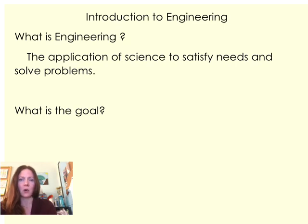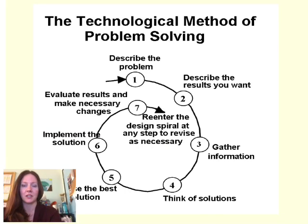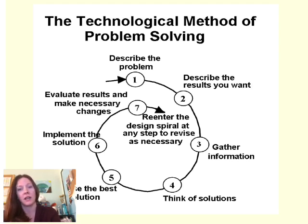So how do engineers go about solving problems? Like science, engineering actually has a series of steps or a process that they go through. It's kind of like the scientific method, but again, it's really focused on designing a solution to a problem. So we're going to walk through this design process here. Make sure that you do write this down. You're going to be responsible for knowing the steps of the engineering process.